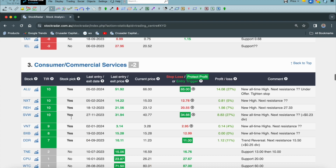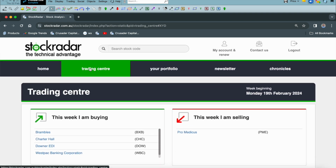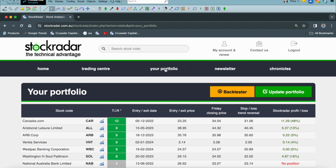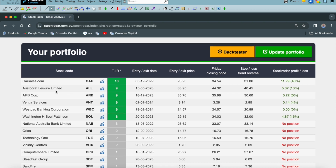If I wanted to manage this, if we go right up to the top back here, then our main menu is the trading centre. Here we've got your portfolio. Now I've set up a little portfolio here of my stocks, the ones that I'm watching, the ones that I'm holding. Okay, so you can make up your own little trading centre for yourself in Stockradar. So if I go in here, only the stocks that we cover, mind you, that's all we cover. So here you can see the stocks that I hold, Car Sales, Aristocrat, ARB Corp, and you can see all their entry date, entry price, what the closing price was last Friday, and where their stop level is, which is the key level.